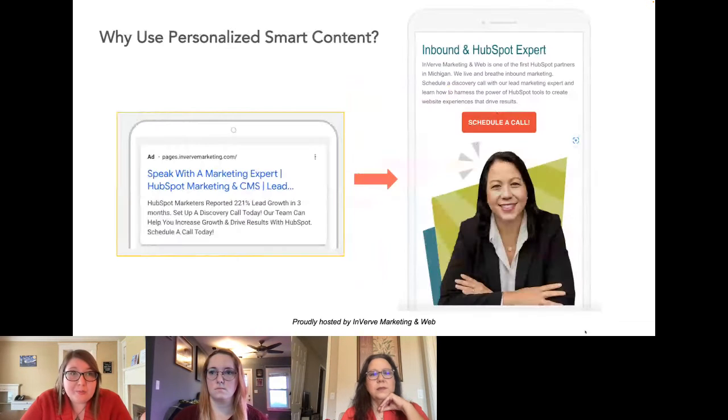So why use personalized smart content? Visitors to your page who qualify for a smart rule category will see the content that you want to set for that rule. So for example, if you've got an ad that's talking about speaking with a marketing expert, how great is it that if they click that link, they're seeing something that relates to the ad they just clicked on? The more personalized content they see, the more likely they are to convert and become a lead.